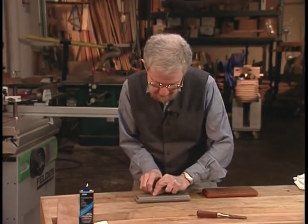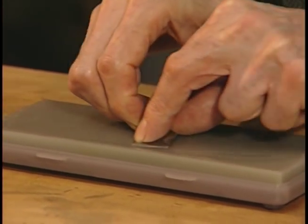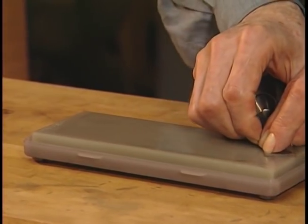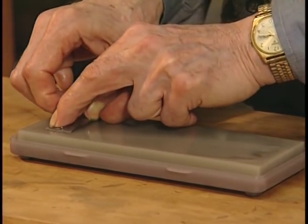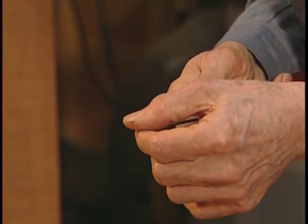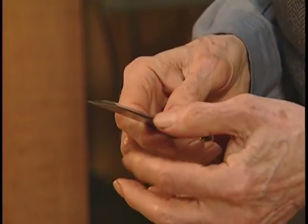I'm going to go back and forth. We can do loops. You could even sign your name, but don't dot any I's. And I'll bet that burr has disappeared. The burr has disappeared. Where has it gone? It's gone over to the bevel side.